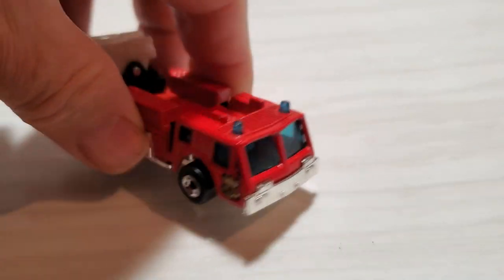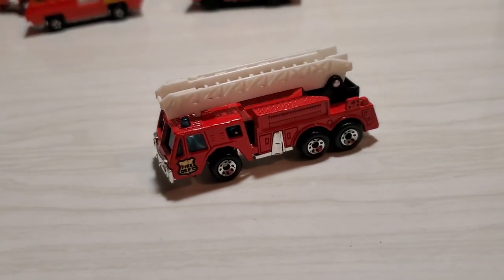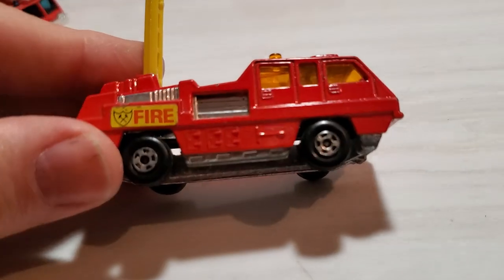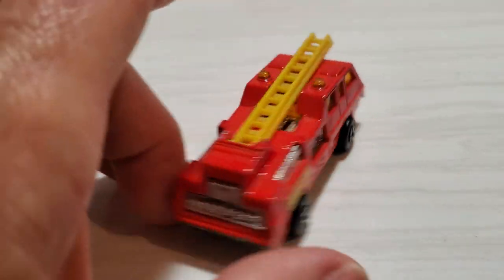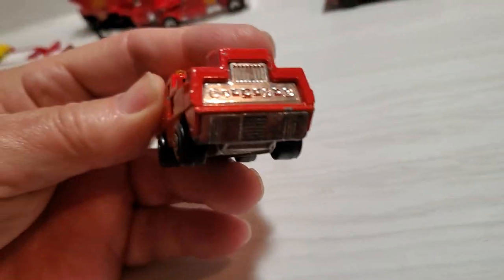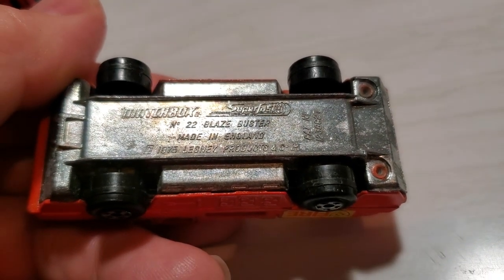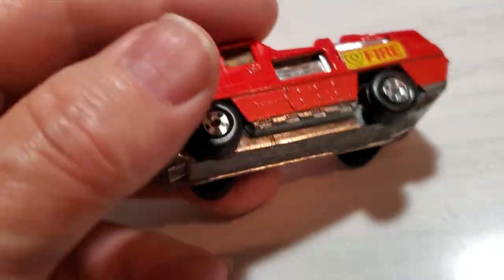You see the light's still sticking up there, so I found some great ones, still in beautiful shape. So put that aside. And then we've got some, well, fantasy vehicles, but still very cool. This one's in beautiful shape. And the ladder goes up and down. It's got the paper decals still on. And it's got an unpainted base. So Blaze Buster, number 22, Superfast, cup rate 73, 75, whatever.